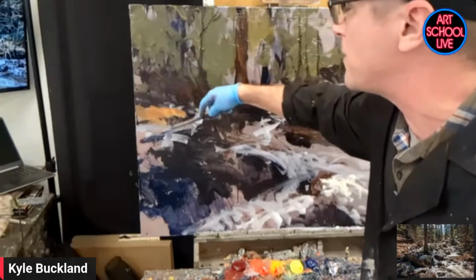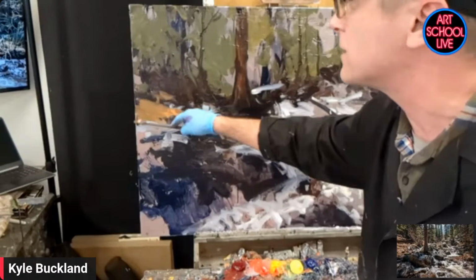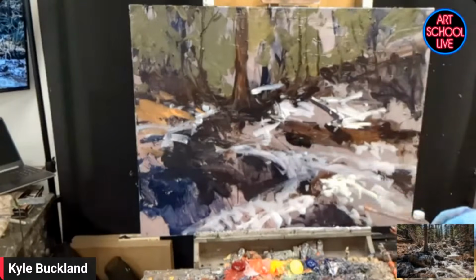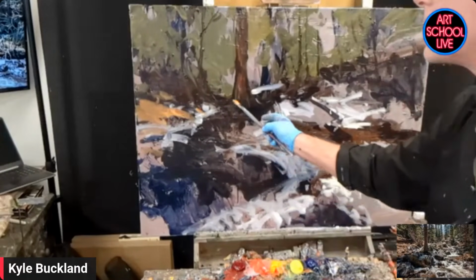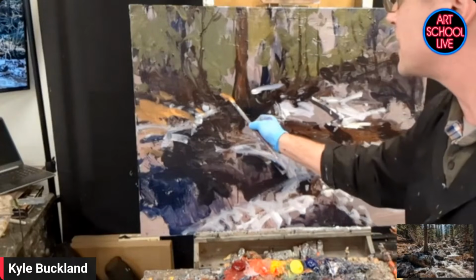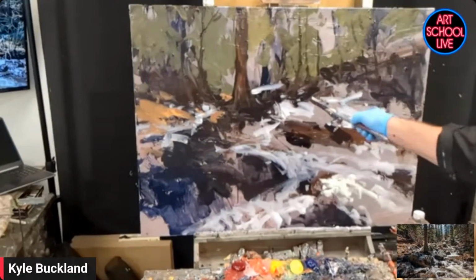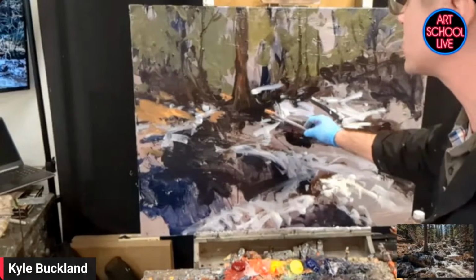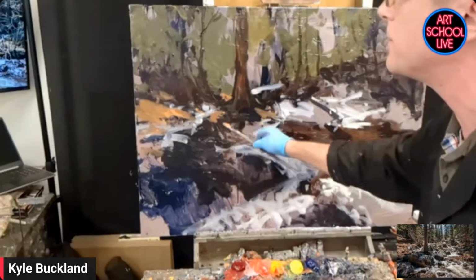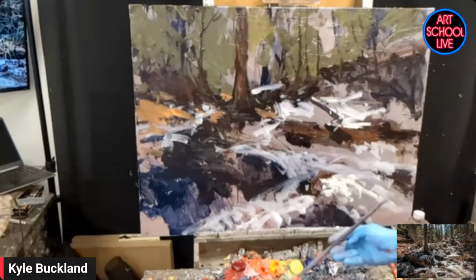That's another reason why when you're working large, you'll find that painting and mixing large areas of paint on your palette is really helpful too, because you can always come back and reuse some of the colors that you've already mixed to affect other colors. And it creates this beautiful color harmony, because a lot of your mixtures have a lot of the same colors in them. So many benefits from painting large.